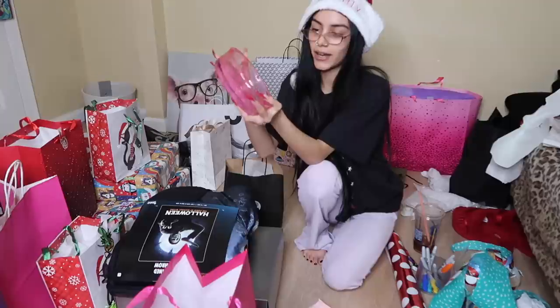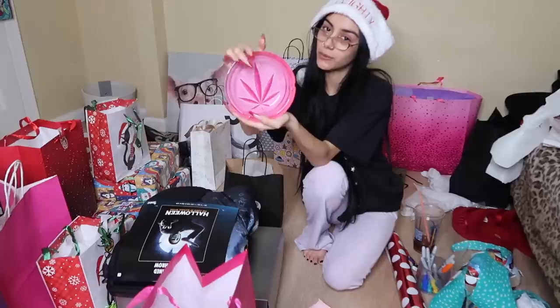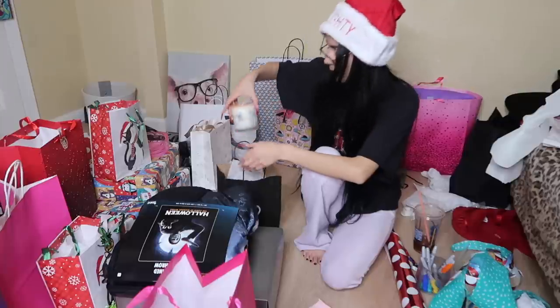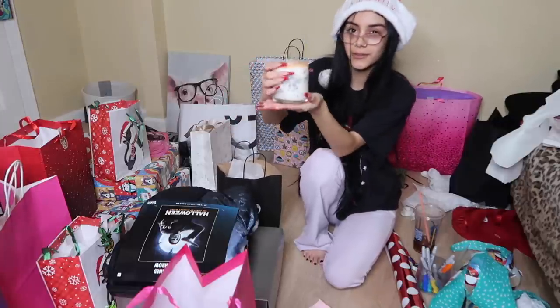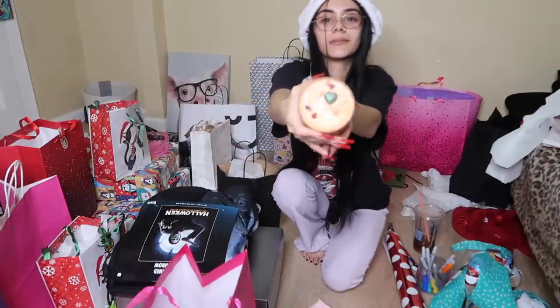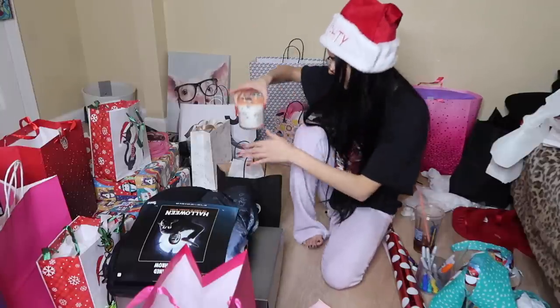I got this for his girlfriend. This is so cute. It's an ashtray and they smoke a lot, so big one. It is too cute. I know she'll love it. And I got her this candle from the candle store. Crystal candle. It smells so good and it's so pretty.